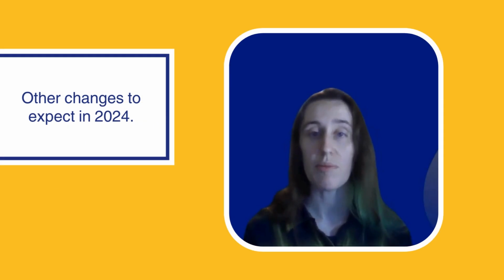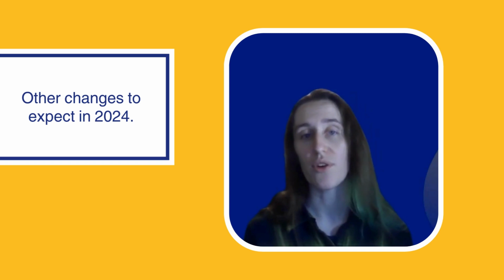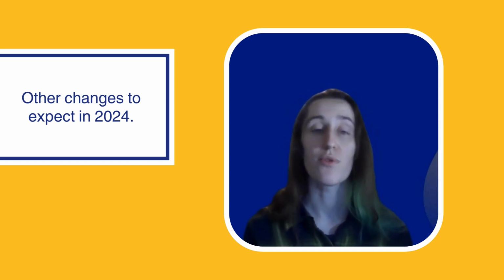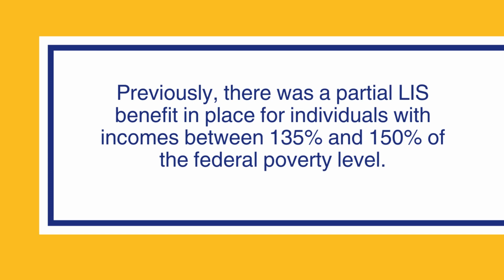Starting this year, people with Medicare whose income is at or below 150% of the federal poverty level are eligible for full benefits under the Part D low-income subsidy program. So previously, there was a partial low-income subsidy benefit in place for individuals with incomes between 135 and 150% of the federal poverty level. That's now been expanded to cover all the way through 150% at the full benefit.